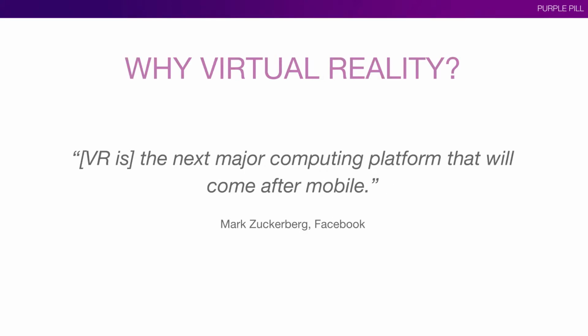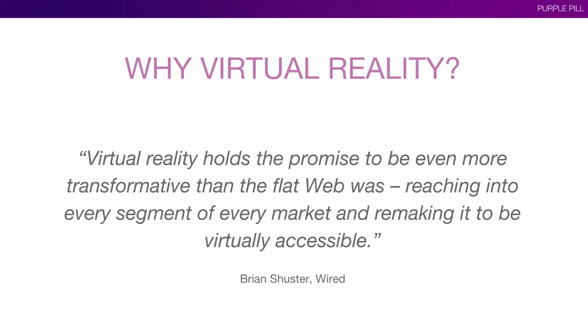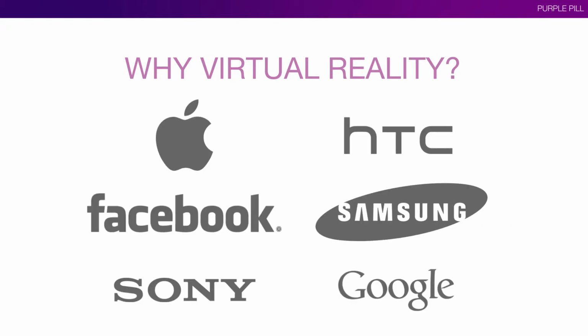According to Facebook CEO Mark Zuckerberg, VR is the next major computing platform that will come after mobile, and Brian Shuster from Wire.com believes that virtual reality holds the promise to be even more transformative than the flat web was, reaching into every segment of every market and remaking it to be virtually accessible. These are big words, but judging from the billions of dollars that major tech companies like Google, Sony, Samsung, Facebook, HTC and more are pouring into the VR market, they might just be right. VR is here to stay, and it's going to be huge. So let's see how cinematic VR allows you to take advantage of this opportunity.